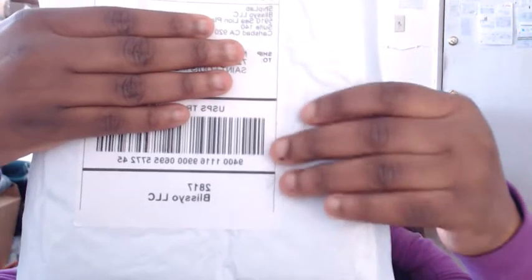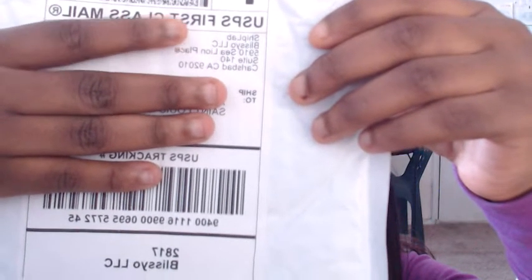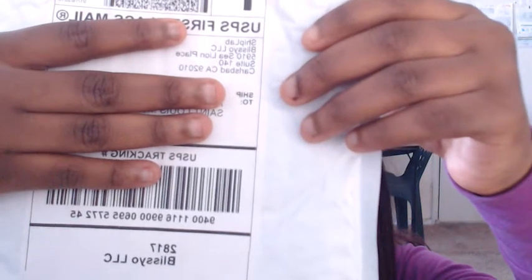I'm just covering up the information for my address and everything, for my own privacy. But you guys can clearly see if I bring it closer, because I'm really bad with this camera. You can see it says Bliss Yoni LLC, and it even says their address and everything like that. But I'll even give you more proof that I got it from Bliss Yoni Eggs, the egg that I got.